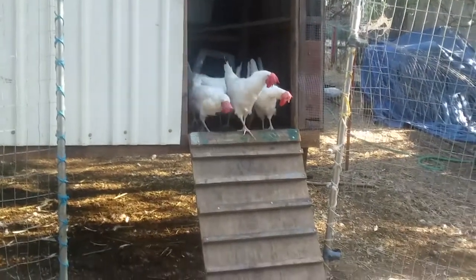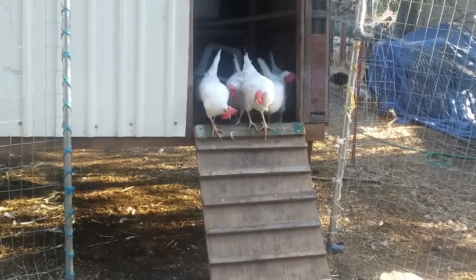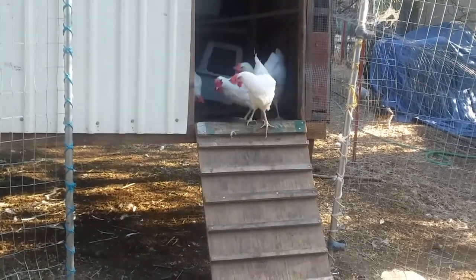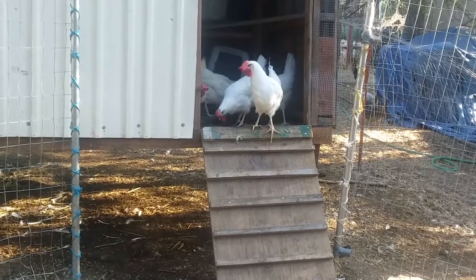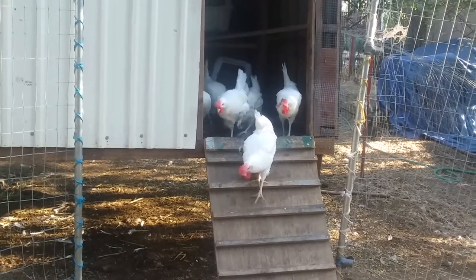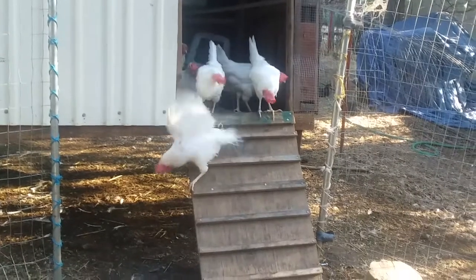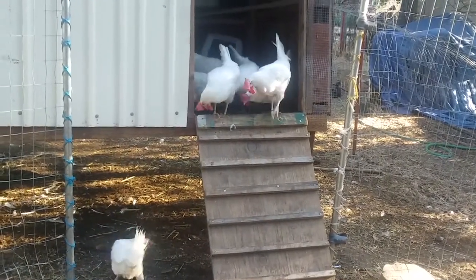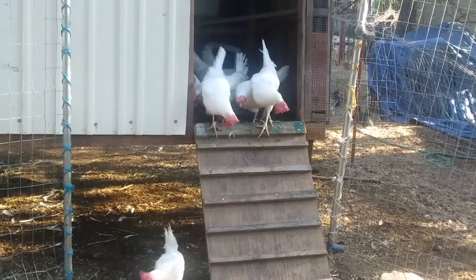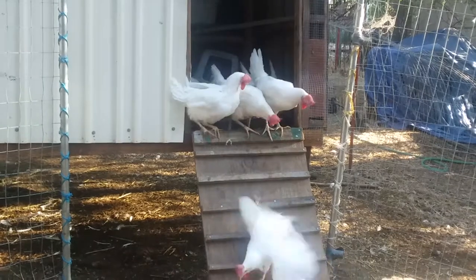There you go. That's a good girl. One made it down and survived. The rest can come. Come on. I think this is the first time they've ever experienced one of those type of ramps. They're still learning and trying to figure out how to walk up and down it. Ours is a little steep.